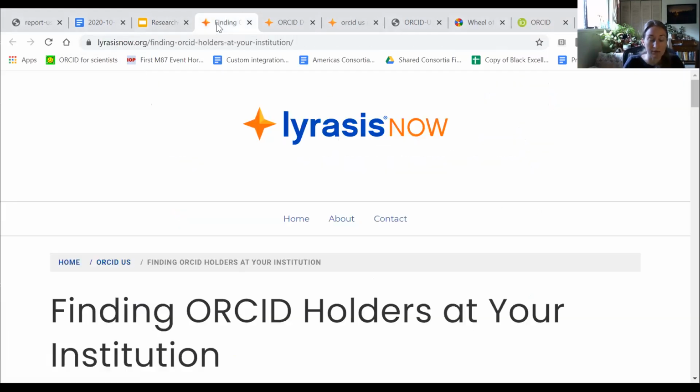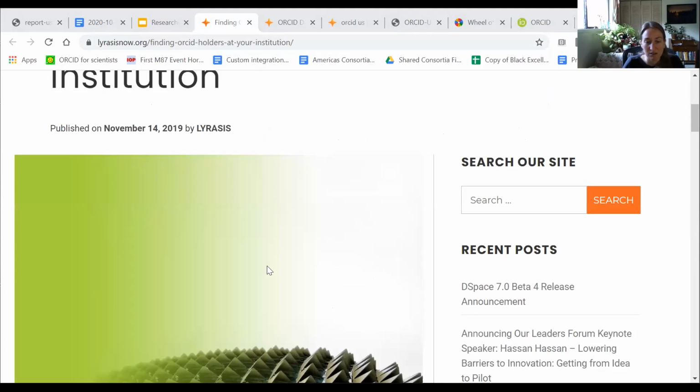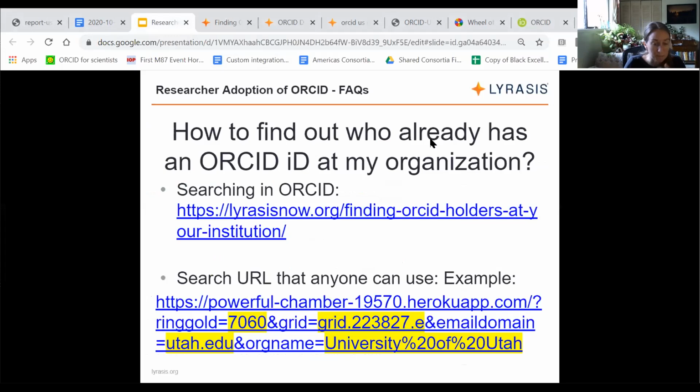We do have a blog on our site about finding ORCID holders at your institution. I wrote this about a year ago. There have been some changes and updates since this was written, but it gives you basically the gist of searching in ORCID, and there are caveats to searching in ORCID, which I'll talk about in just a minute.